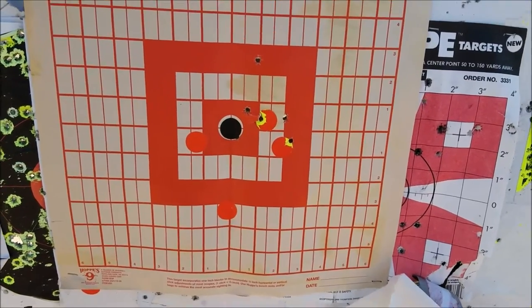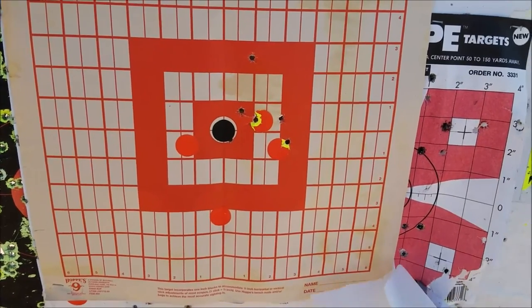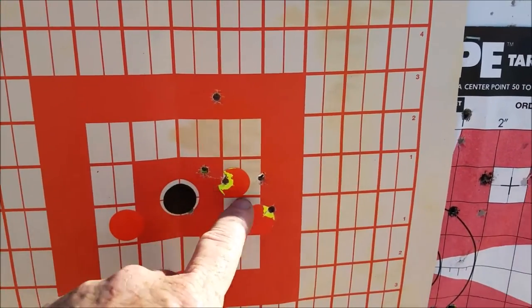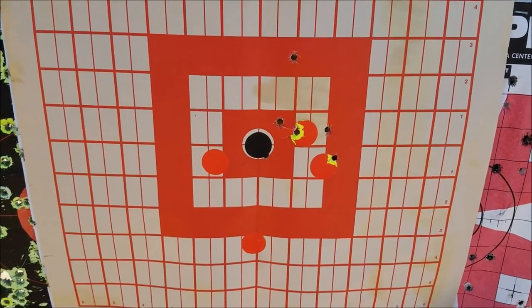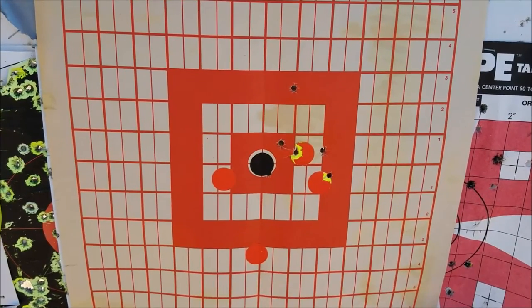All right, guys. 100 yards, high winds. I'm pretty pleased with that. I think we got a shooter. We got one flyer up here, not sure if that's me or not, but about an inch and a half. I guess if you spread that out, that might be a 2 inch group. When we get the target home tonight, I'll put some calipers on it and see what we got. But very pleased. Let's put another 5 rounds on it and see what happens.